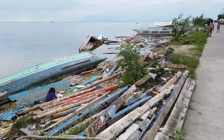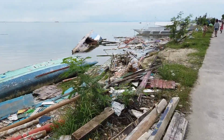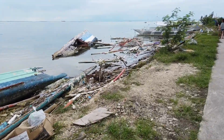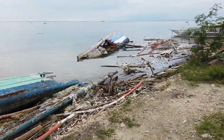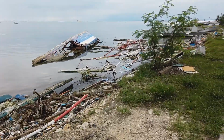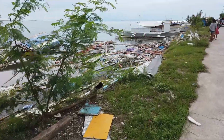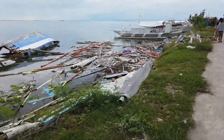So you can see here there's a lot of damage from the storm. This is the Odette remnants. A lot.